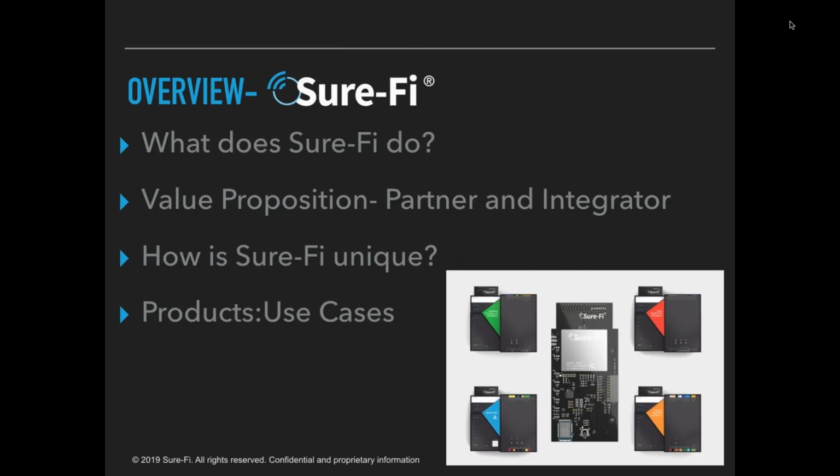All right, first of all, I want to touch base with a quick overview about what we're going to talk about. First of all, we're going to talk about what Surefire does as the platform, the value proposition for partners and integrators, as well as how this is a unique application, and then how it is applied out in the field, and some of the things that we've come up with. I meet with integrators every week, and they come up with the most ingenious and unique applications that I would have never thought of. So I really appreciate that aspect of working with the installers and integrators. They really are quite amazing in the ways that they put some of these products together.